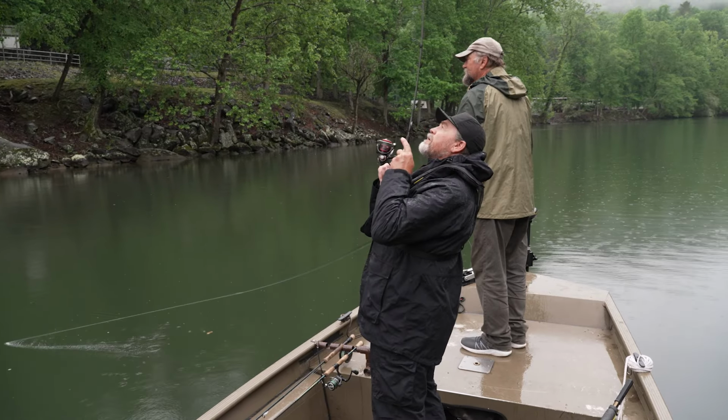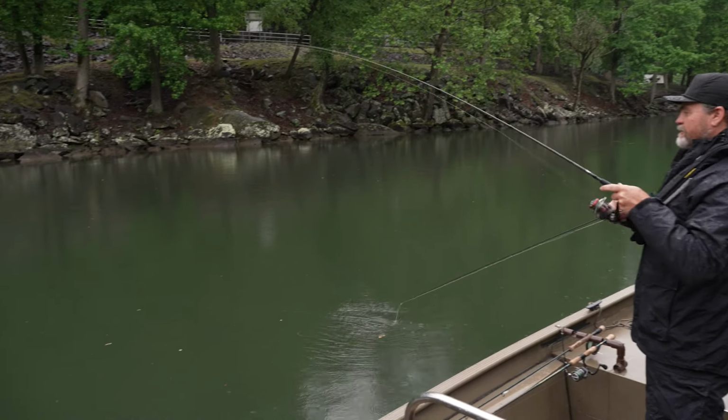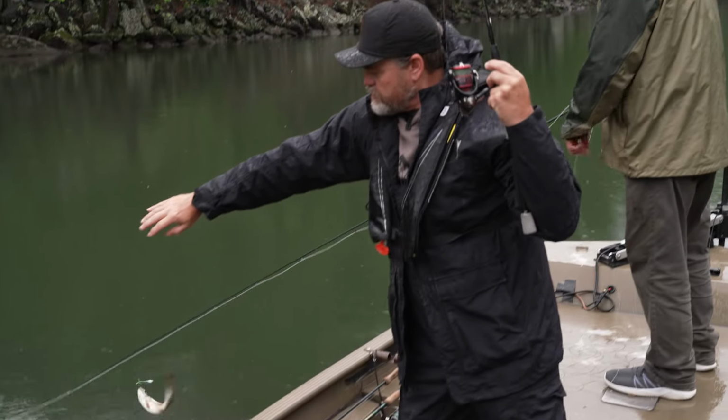There he is. Oh, got him. Not a big one, but just good enough. Good enough. I can deal with this. All right, there's another one. Now what I was doing there was actually bumping it off the bottom. I think when they're not generating, they just sort of hang out on the bottom. Let me just pull this one here for everybody to see.